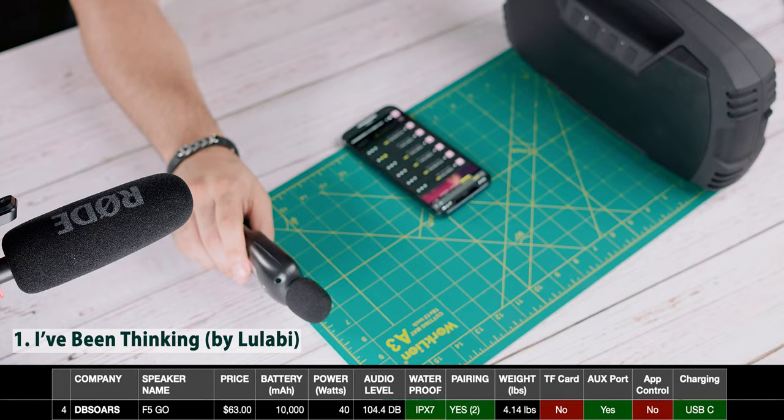Weighs about 3-4 pounds. No TF card or aux port, but it does have app control and uses USB-C, and you can pair this with two of these. You have the two big drivers on the side, and honestly, I thought I was going to be a little bit more impressed by the speaker, especially with how many people are buying this on Amazon. I was a little bit underwhelmed with this, with the overall loudness, sound quality, and built design.